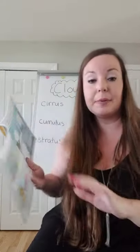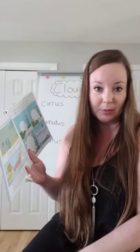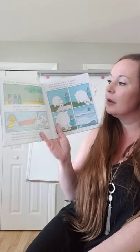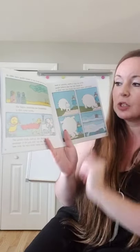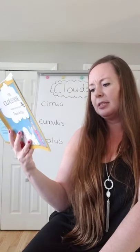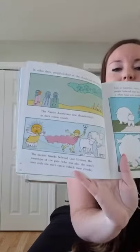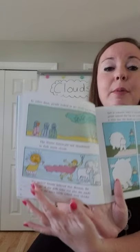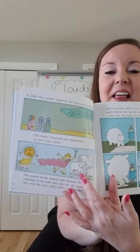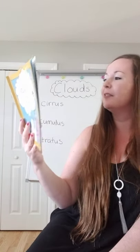So neat. Now, in the olden days, long before we were born, long before mommies and daddies and grandmas and grandpas were born, people looked at clouds to see things. The Native Americans saw thunderbirds in dark storm clouds. See at the top? The ancient Greeks believed that Hermes, the messenger of the gods, who was also the wind, stole the sun's cattle, which were the clouds. So they imagined that there was a sun that was a person, and the clouds got stolen. Oh my goodness. That's funny.